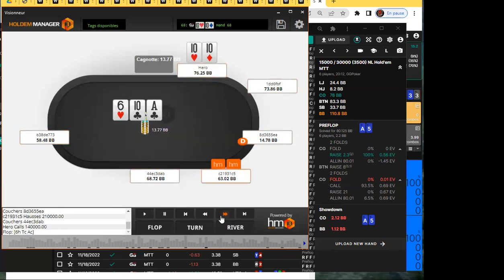Raise. I like calling here, this deep final table bubble. I like calling there. I think that's really good. I'm glad you didn't raise. And whenever you're in this kind of spot, villain checks the turn, I think you need to go bananas.